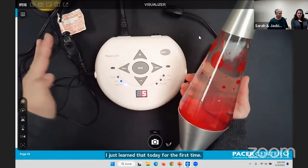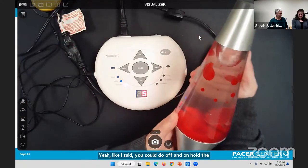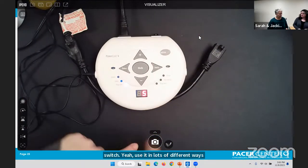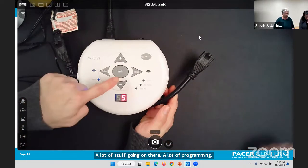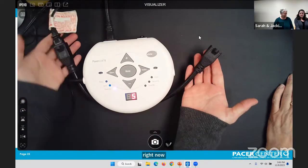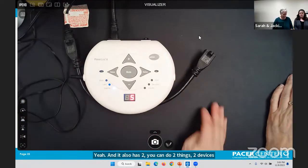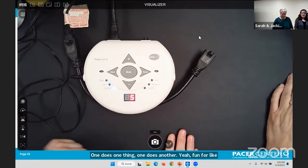Like I said, you could do off and on, hold the switch, use it in lots of different ways. A lot of stuff going on there. Yeah, a lot of programmable, different modes. More than I can imagine right now. And it also has two devices at the same time. So you can have two students or children, one does one thing, one does another. Fun for turning on sensory lights or pretty much anything.